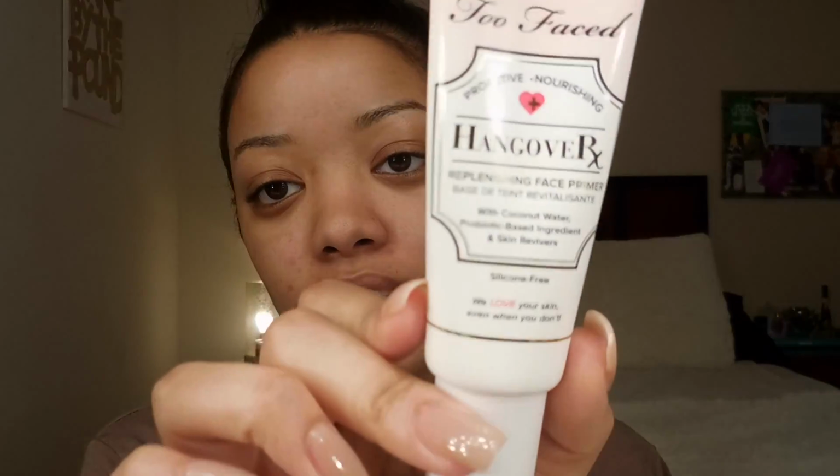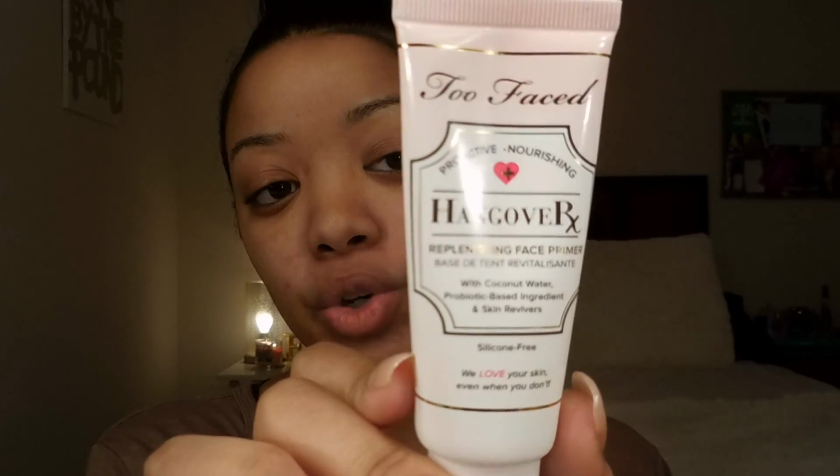A newer product that I've been trying out that I really have been loving is this Too Faced Hangover RX Proactive Nourishing Replenishing Face Primer. It just looks like this. Really cute packaging. I've really been enjoying this product. I love that product. I apply that.